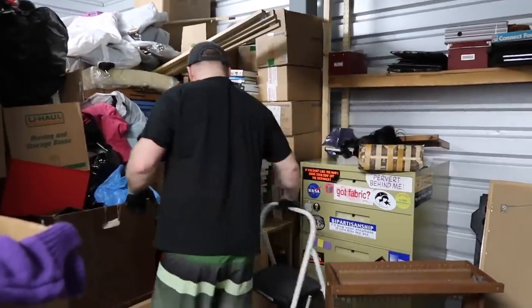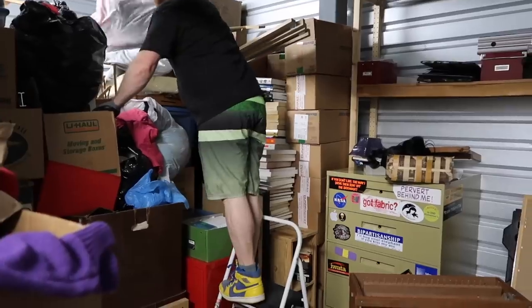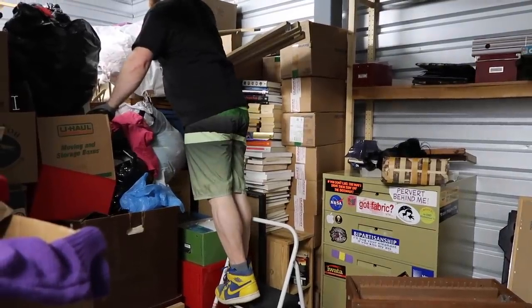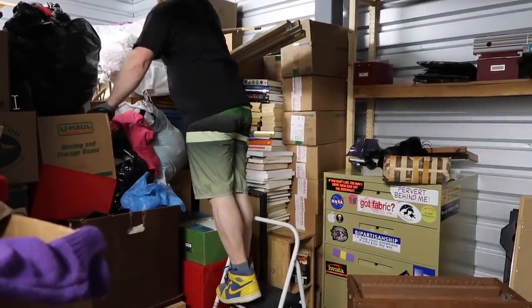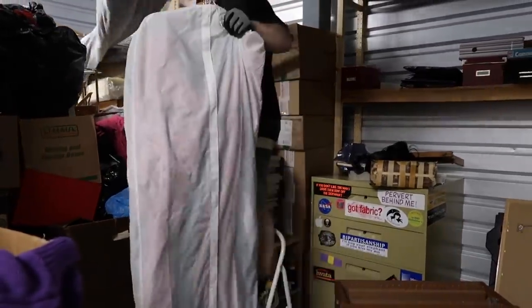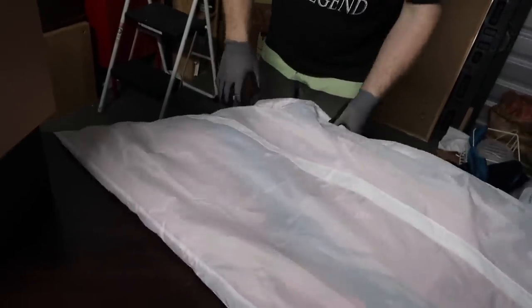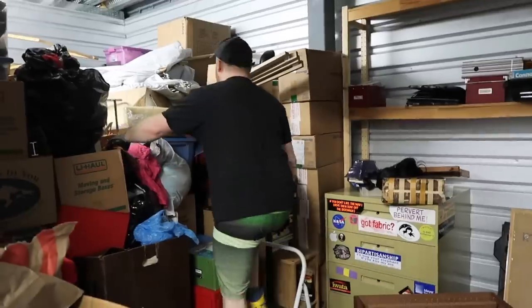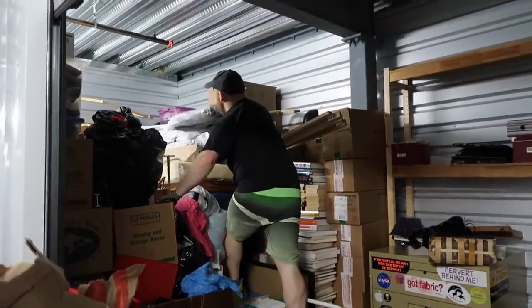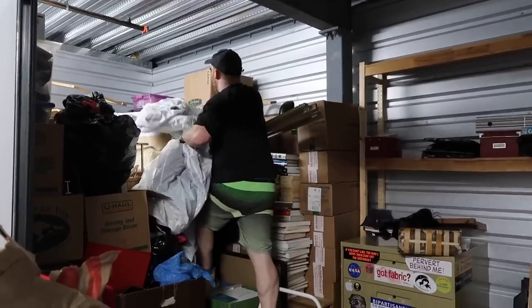Are you guys interested to see what these clothes are? I am. Oh my gosh, there's just so much here. Well, let's see. Let me get these down real quick. For all you clothing sellers, I know you want to see what's in there. That's heavy. Man, there's a lot of them over here.